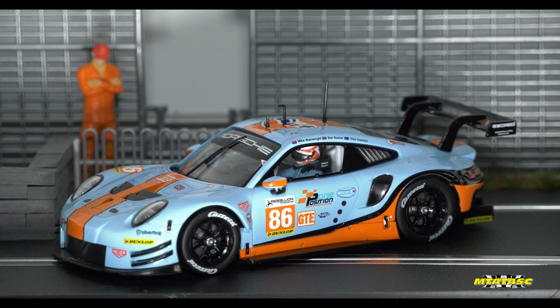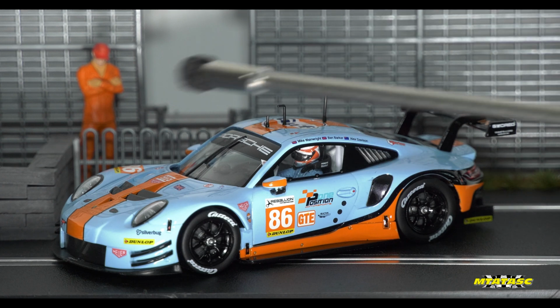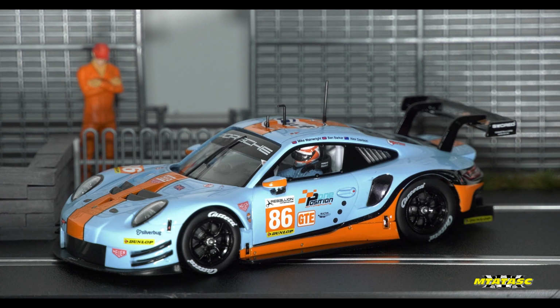Now, as you know, not too long ago, I did another Porsche with the Gulf livery, but I prefer this one a bit more. I love this more modern shape. It just looks awesome. It's just sitting there, commanding respect.